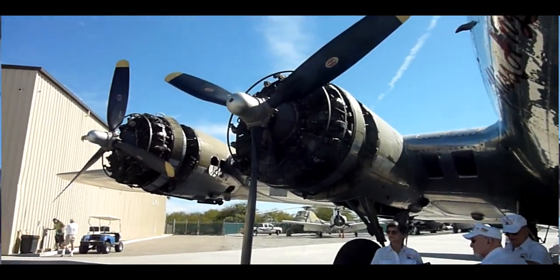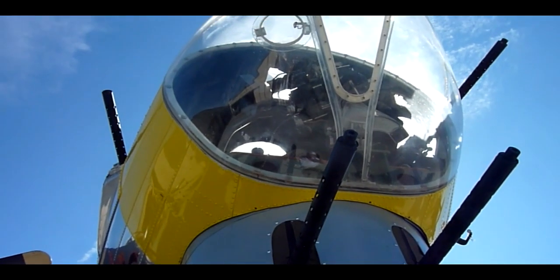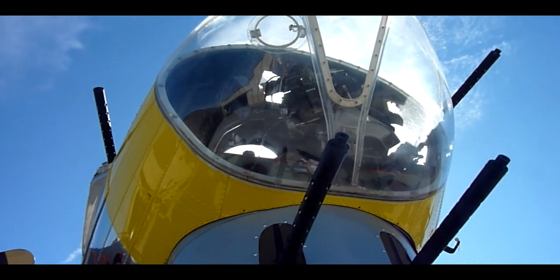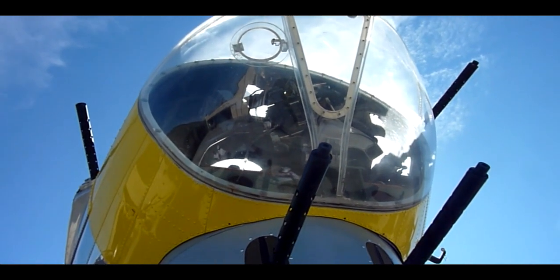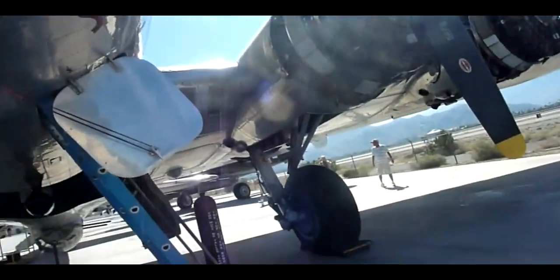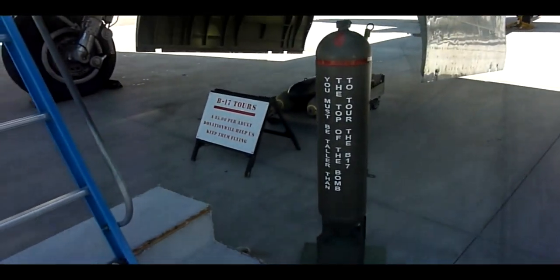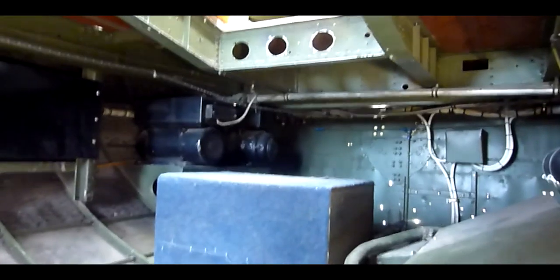You see that instrument right up there? It's kind of hard to see. Yeah, I can see it. But that's a bomb aiming device. Uh-huh. So he would fly the airplane, drop the bomb. That's the bomb aiming here. I love it. I'm not crazy about being outside. Yeah, I guess it's pretty cramped.